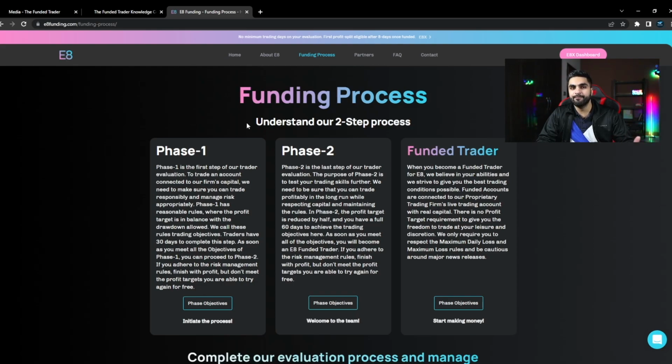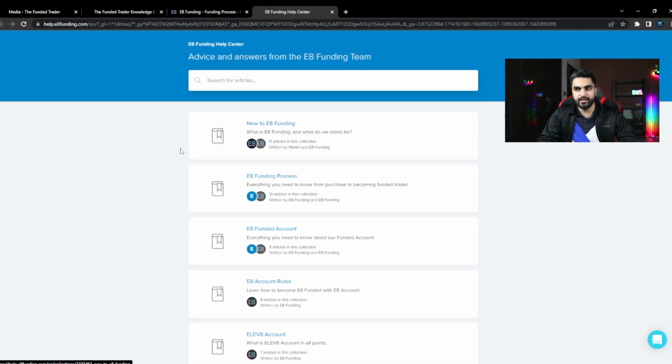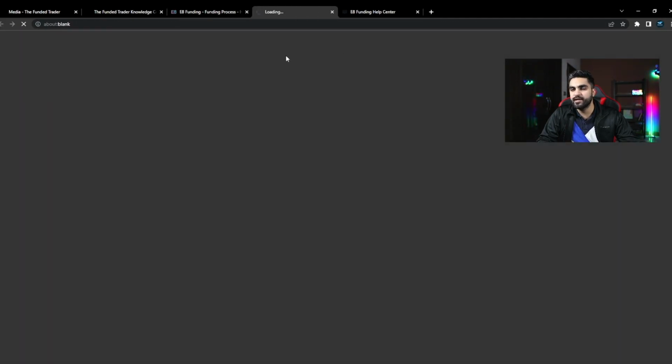how you can get a funded account with them, what are the stages that you need to first complete, what are the targets that you need to meet in order to become their funded trader. And this is all the information that they have mentioned here. They also have a fact section and it's literally similar to what the Funded Trader Program has. So the fact sections are almost the same but with different colors obviously, and they also have their dashboard as well.